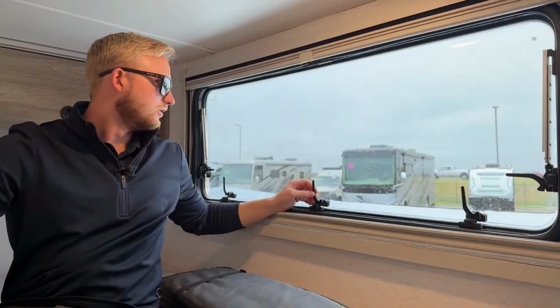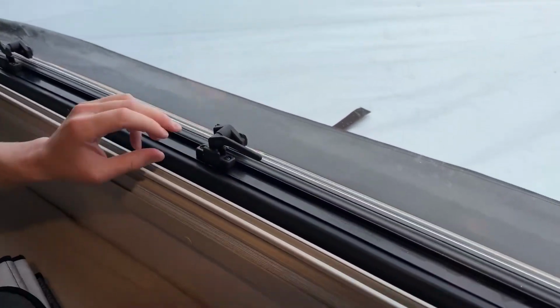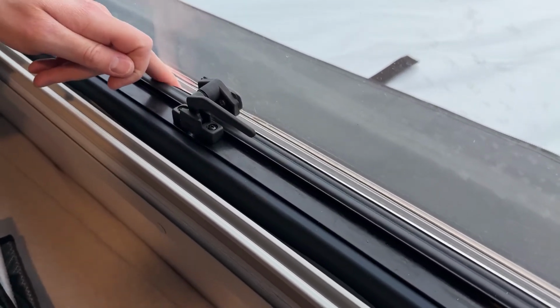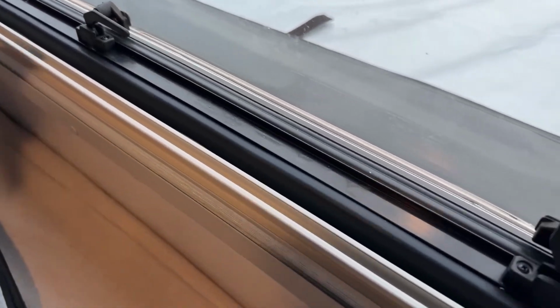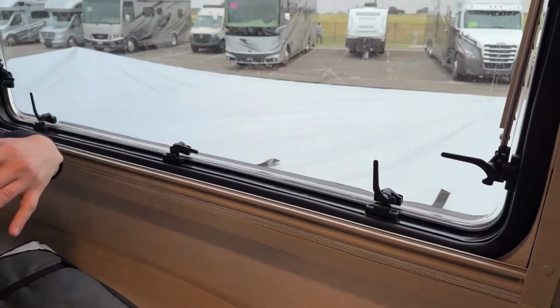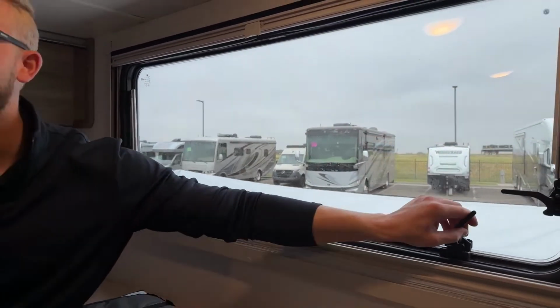These also have the option to kind of have them in an intermediate spot right there. So you'll see when it's locked like that, we have just a little bit of a gap in these windows. So they're not all the way open, no rain or anything is going to get in, but that's just going to allow a little bit of air to come through here while you're camping. Make sure you're getting fresh air.